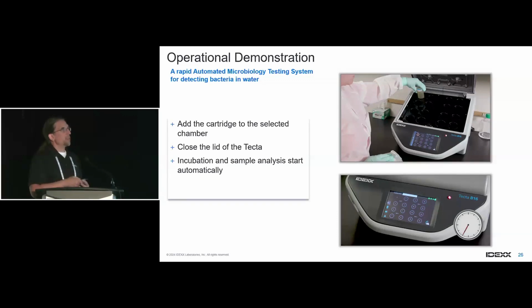I will say that if you already have samples running and you open it up to put more samples in, there will be a timer that will start because you can only have the lid open for 3 minutes before the machine will void all samples. So thankfully, there are plenty of visual and audio cues to let you know that you've left it open and that you need to have it closed before that 3 minutes is up.